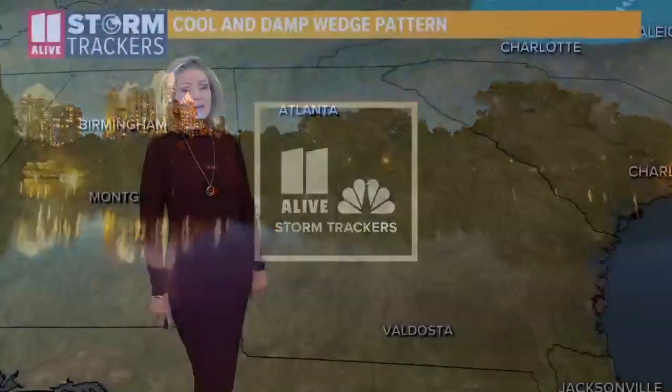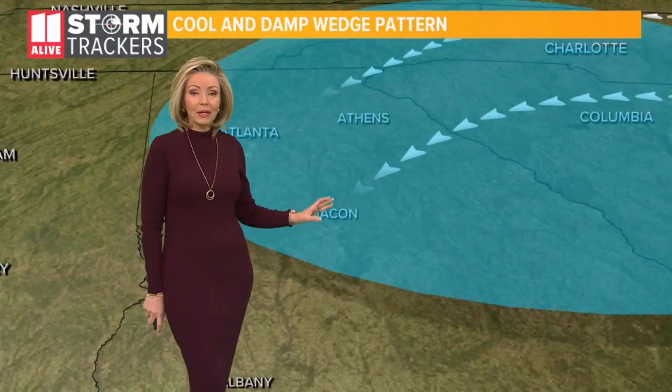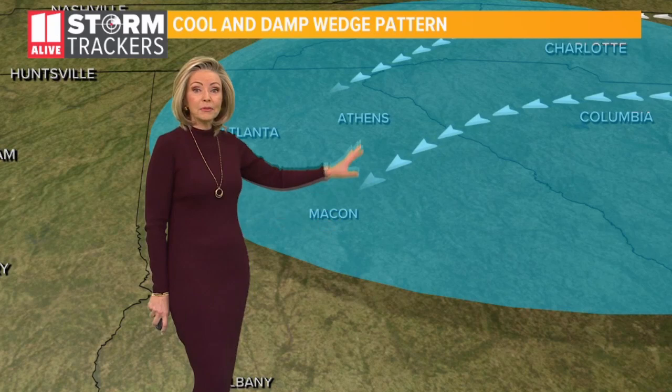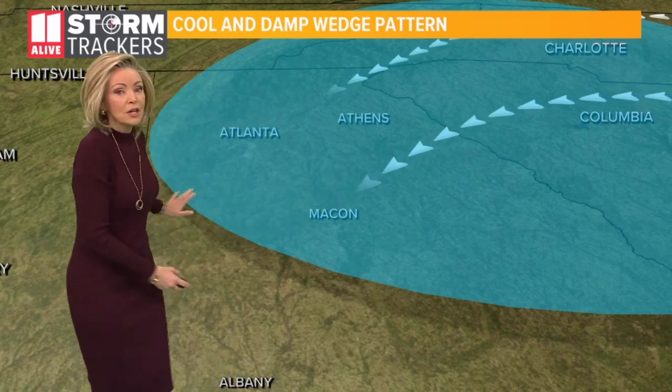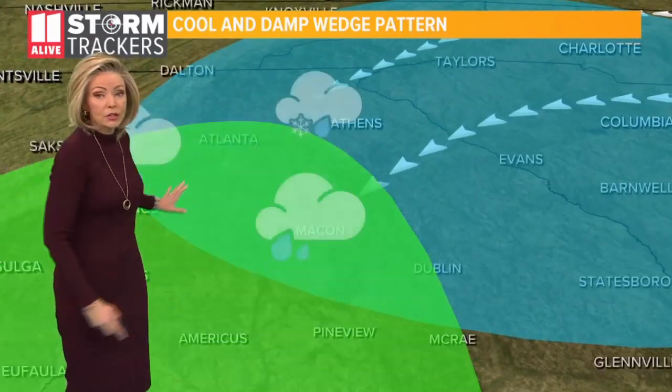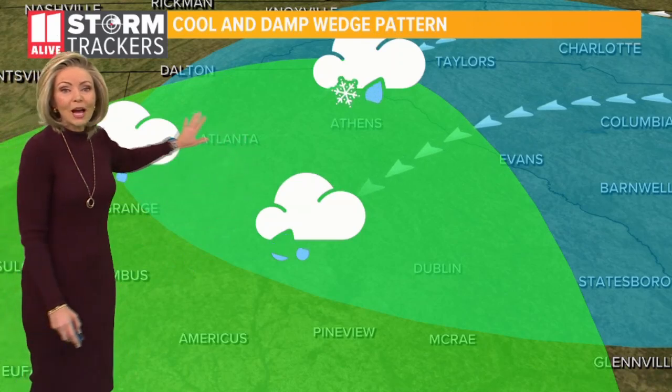Your 11 Alive Storm Trackers will be tracking rain today. We are seeing a wedge pattern develop, and you know what happens this time of year. We can end up seeing some wintry weather across far northeast Georgia. We have cold air at the surface. We're going to see some moisture working its way over that cold air today, which for most of us means widespread showers throughout the day.